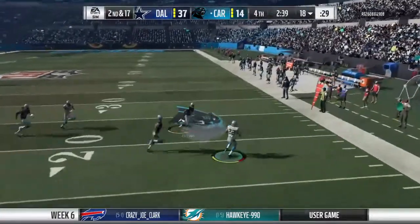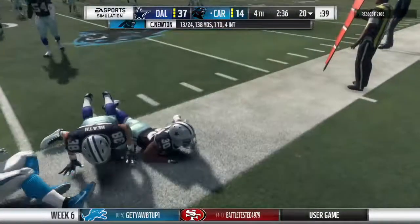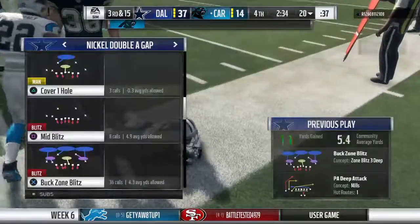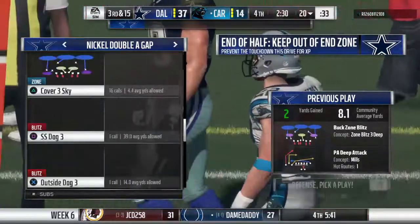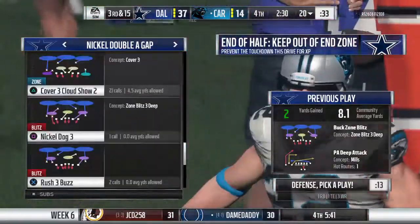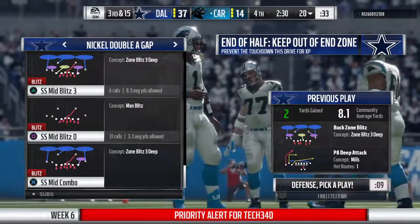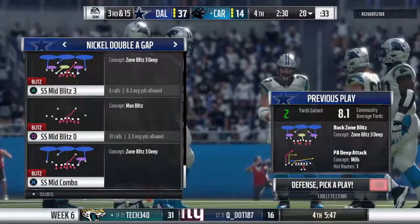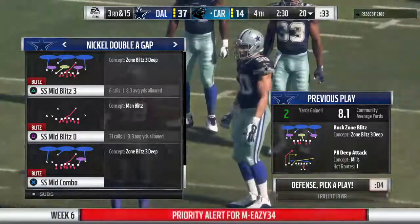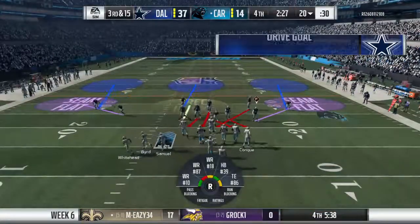Here's Newton. Got a man right side. It's McCaffrey. And they're able to bring him down at the 20. It'll be a 2-yard gain. And they're going to face an uphill battle here on 3rd and long. So still in search of the first down after that last completion.